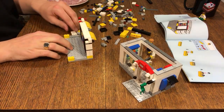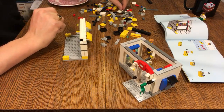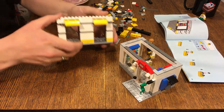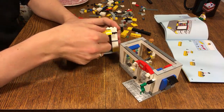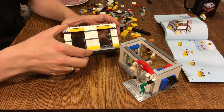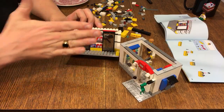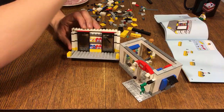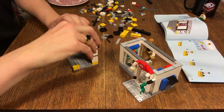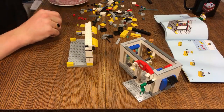We are nearing the end of this second floor of the Lego brand store here, and I think it looks pretty good. I like how they make these small canopies up here with these modified 2x1s, and this way that they made the shelves sort of integrated into the wall like that is pretty cool too. I like that. So that's pretty nice. I like this build until now. It's a very nice little shop. It will go nicely in my city.